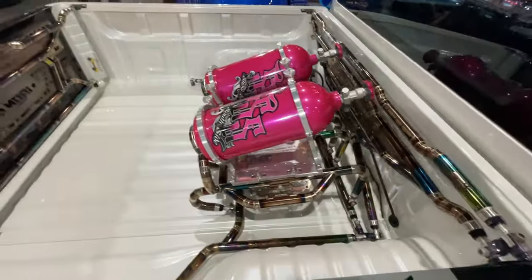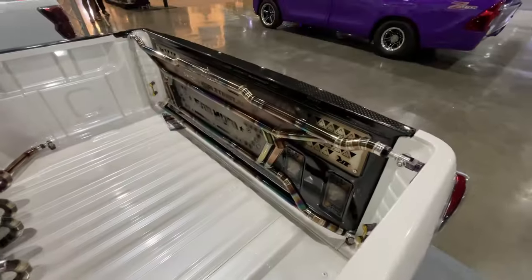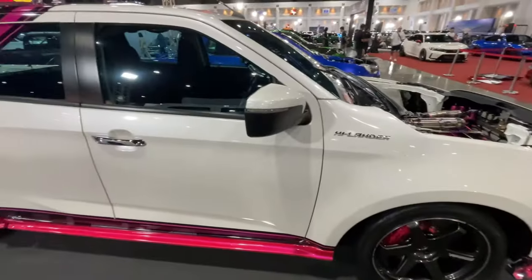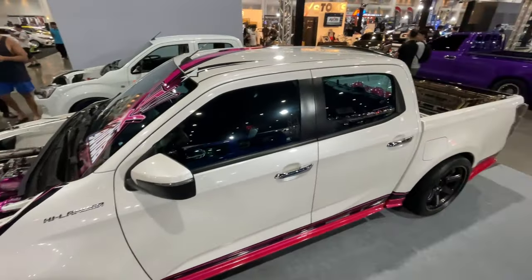And of course they got nitrous tanks in the back. They got titanium pipework going on. Like for the tailgate, they got a big tailgate stiffener. I don't know why you would need that. It's a body on frame. It seems like even though it's titanium, you're just adding weight.